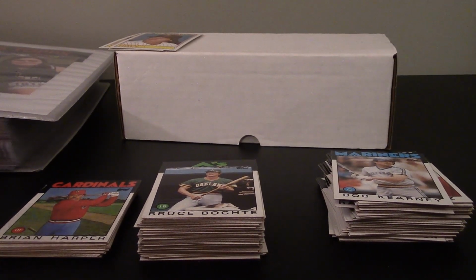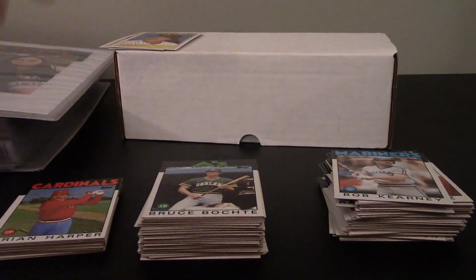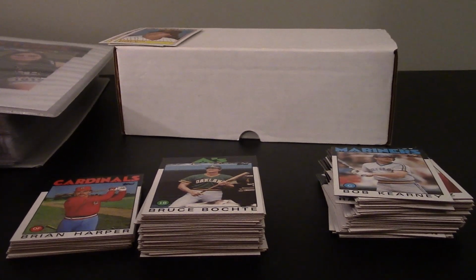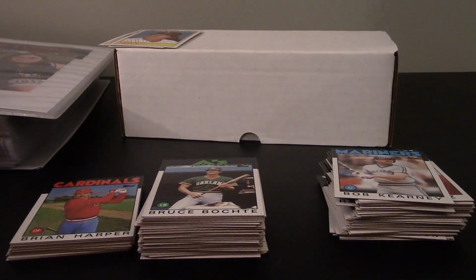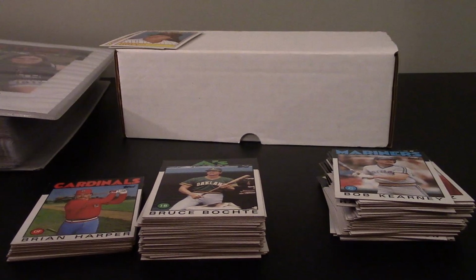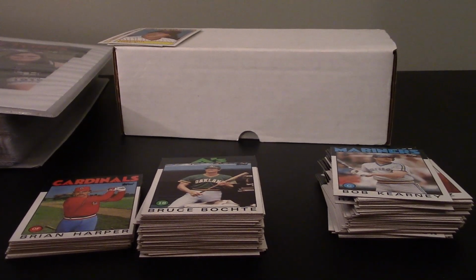Okay guys, I just sorted the cards, got them all in numerical order, and then compared them to the binder, and I was able to add somewhere around 28 cards to the binder, which was pretty good. Not great considering you got like 148 cards here, 146 cards here, something like that.